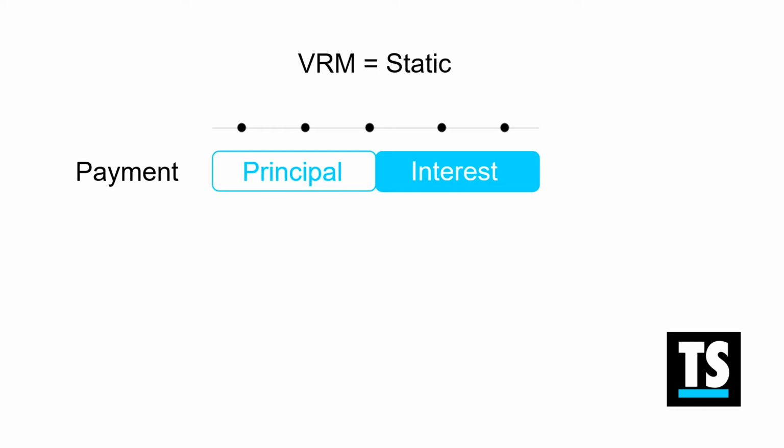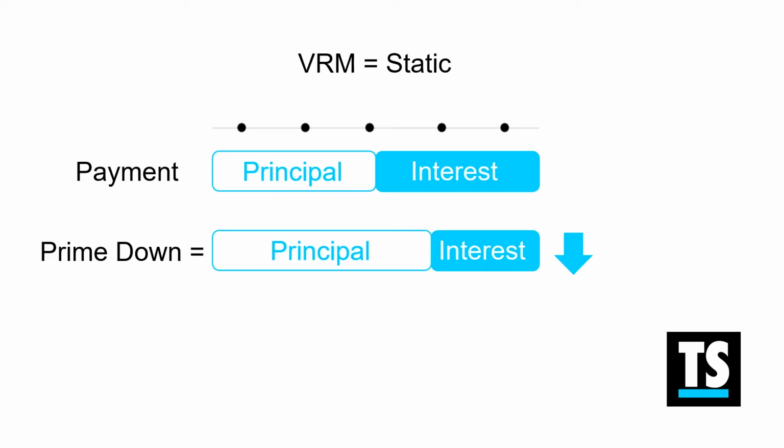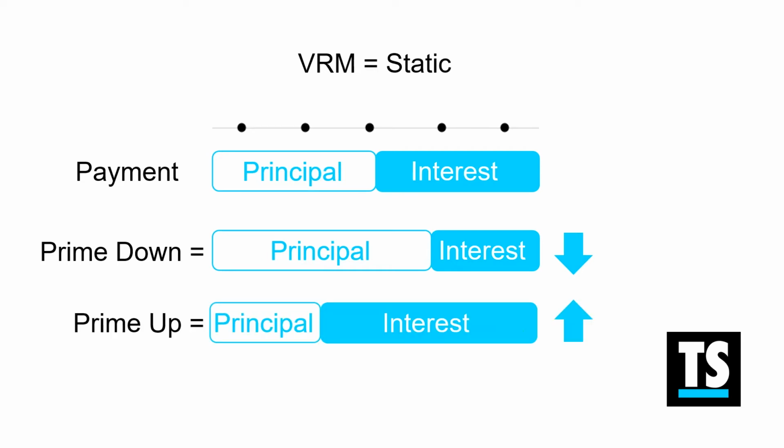When prime goes down, you are paying less interest and paying more principal, and therefore you're paying down your mortgage faster using the same given payment. And when prime goes up, it's the opposite. You are paying more interest and paying down less principal, and therefore you're paying down your mortgage slower, or in other words, the amortization of your mortgage is being lengthened.